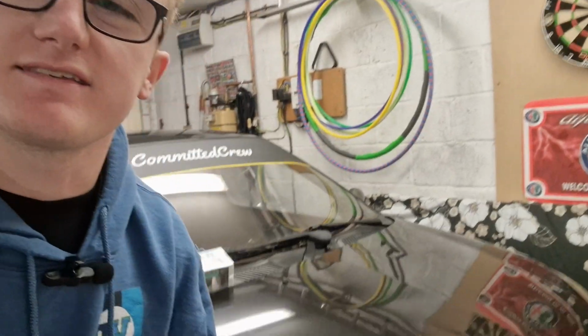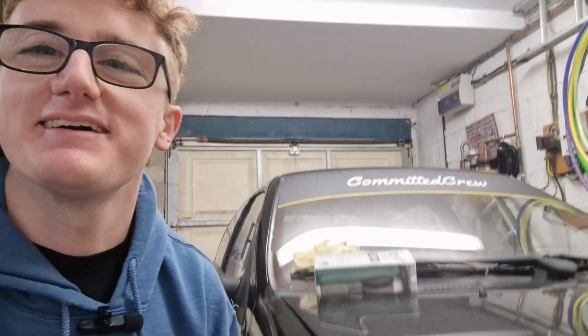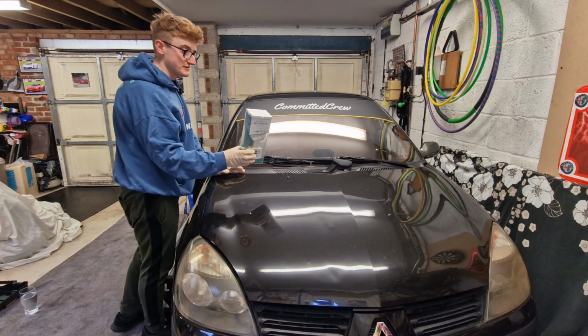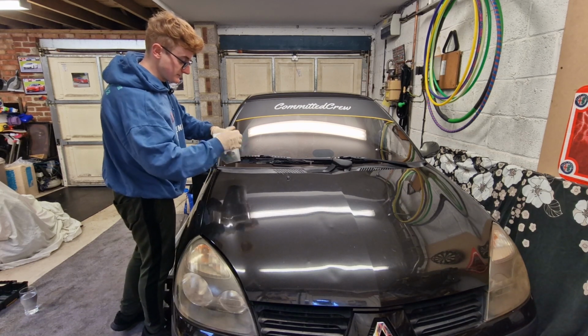Right, so the last thing I've got to clean on this car is these disgusting headlights. Look at those bad boys. That is just nasty. So yeah, let's get on doing that now, shall we? Right, so I have this headlight restoration kit, as you can see, unopened, not used. So let's get this open.